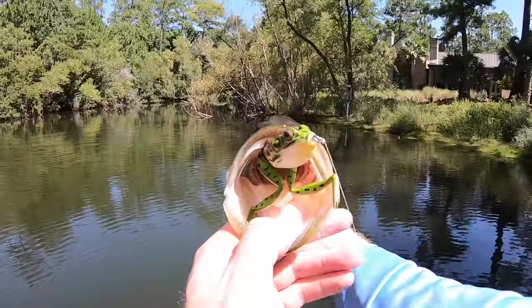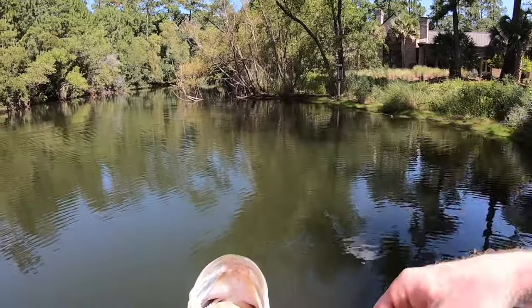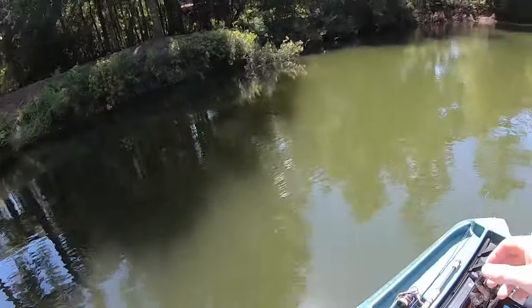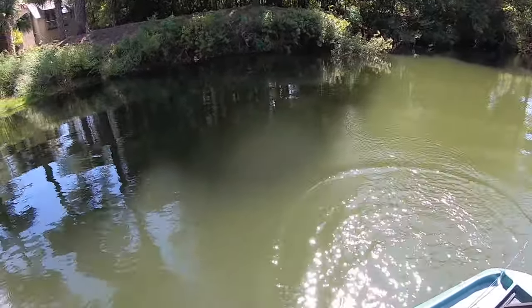Yes. And that is a textbook frog hook set right there, right in the top of the roof of the mouth with both hooks. This fish was not going anywhere. Good little dude. I dropped him. Dang it.